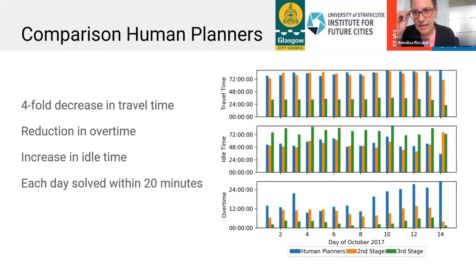And this is another histogram that shows you the comparison between the automatic solution and the one computed manually by the team in Cordia. To demonstrate the approach, we tried to automatically schedule 2 weeks in the past that were already scheduled manually by the people of the team in Cordia, and compare the solutions. So you have in blue the human planners, the solution done manually, in orange the second stage, and in green the third stage, that is the final solution.